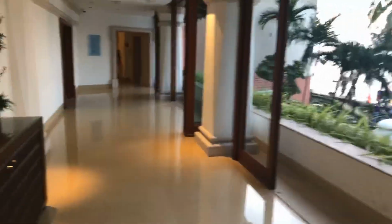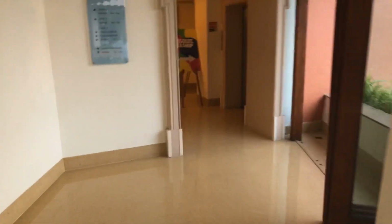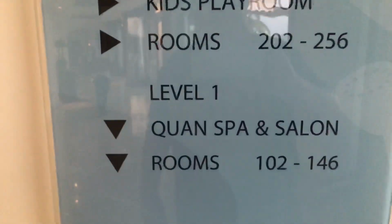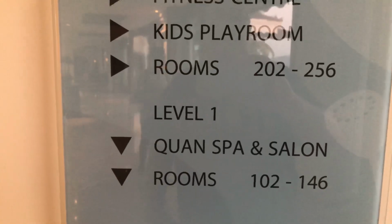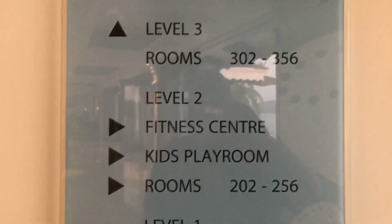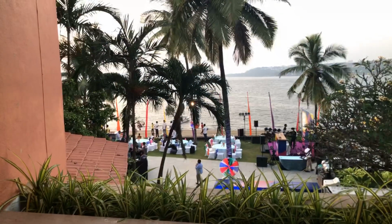Okay, so I'm heading through now from the main reception area, just down one of the corridors. That thumping you can hear, I think I said earlier there's an event going on tonight, so don't be put off by that. I think it's just something that's going to be happening later on this evening. There's also a fitness area, you've got a kids playroom, you've got a spa and salon, so there's lots of different things that you can choose to do while you're here. But at the moment we're going up to level 3 to find room 323, which is where I'm staying. So let's go and check it out.